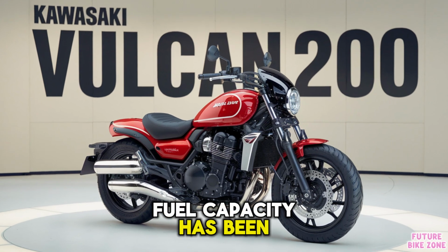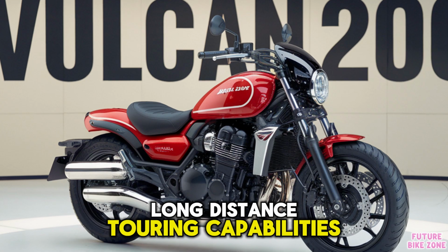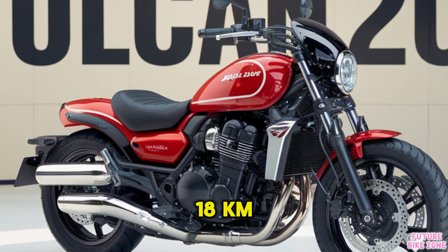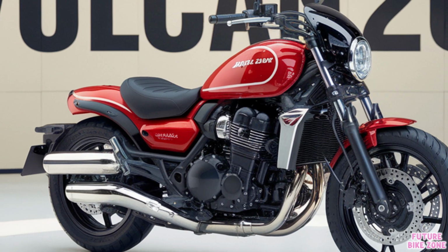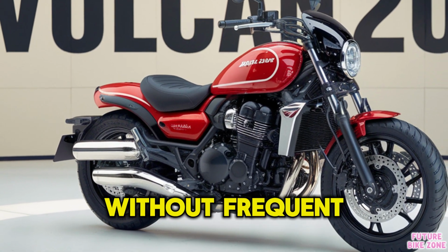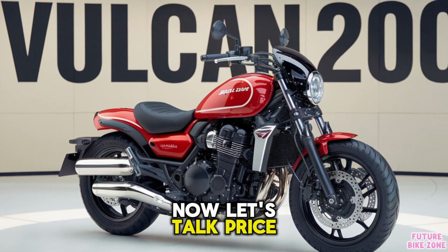Fuel capacity has been increased to 22 liters, giving the Vulcan excellent long-distance touring capabilities. With an average fuel consumption of 16 to 18 km/L, riders can expect over 350 kilometers of range on a full tank. This makes it one of the few heavyweight cruisers that can truly cover long distances without frequent refueling stops.